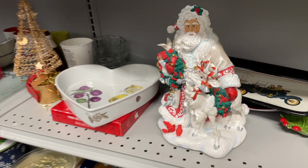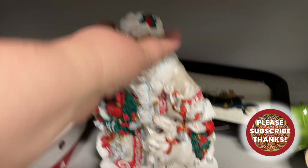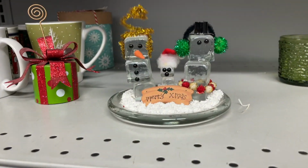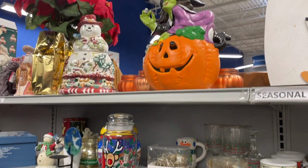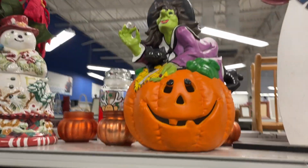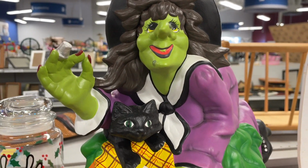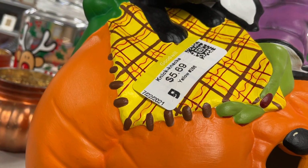All right, with that said, let's go shopping. I started off in the back aisles with some holiday stuff. This piece was so cool. It was a resin piece, but it had a broken bird on the bottom, which was a bummer. So I'm checking out this stuff and oh my gosh, look at this girl. What? She is fantastic. Somebody painted this and they did a stellar job.